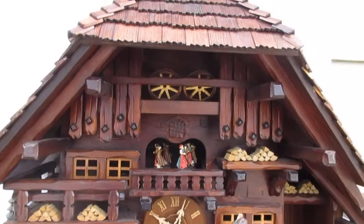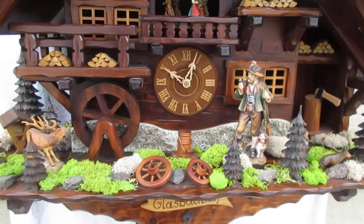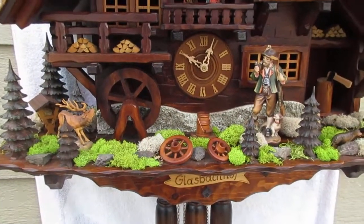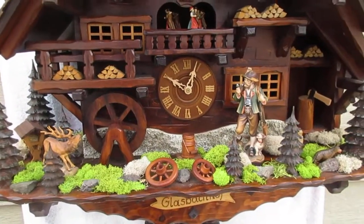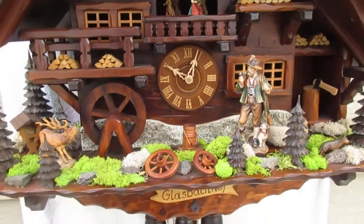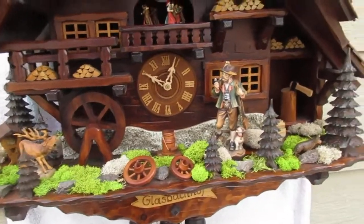Let's see. This clock, however, is not without its flaws. I received it exactly as you see it here today. The previous owner I bought it from had claimed that it had sustained some damage when they changed residences or when they were moving. So with that said, let me show you what I'm talking about here.